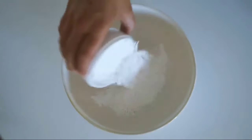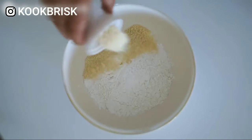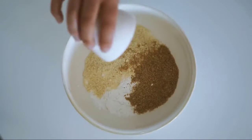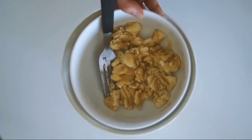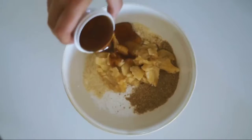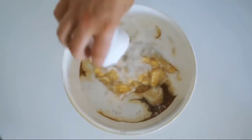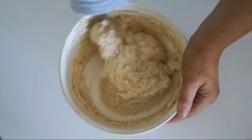For breakfast on Sunday, I first started with some rice flour, some almond meal, and also some flax meal. And today we are using this to make some cookie batter pancakes. I also added in some salt as well as a mashed banana, some maple syrup, and some plant milk. I usually use almond milk when I make pancakes, and I mix this all together like so.